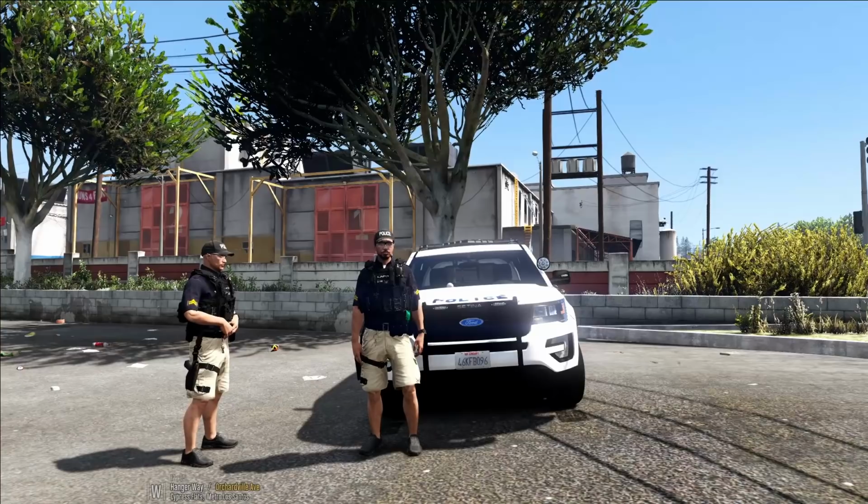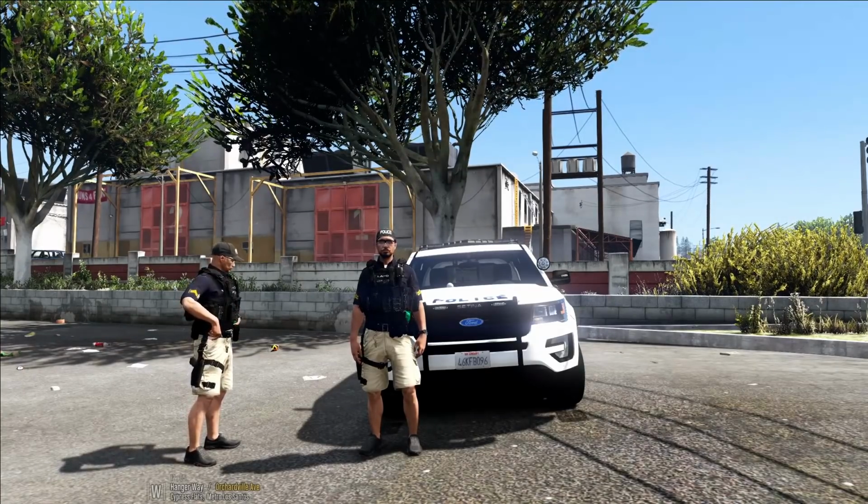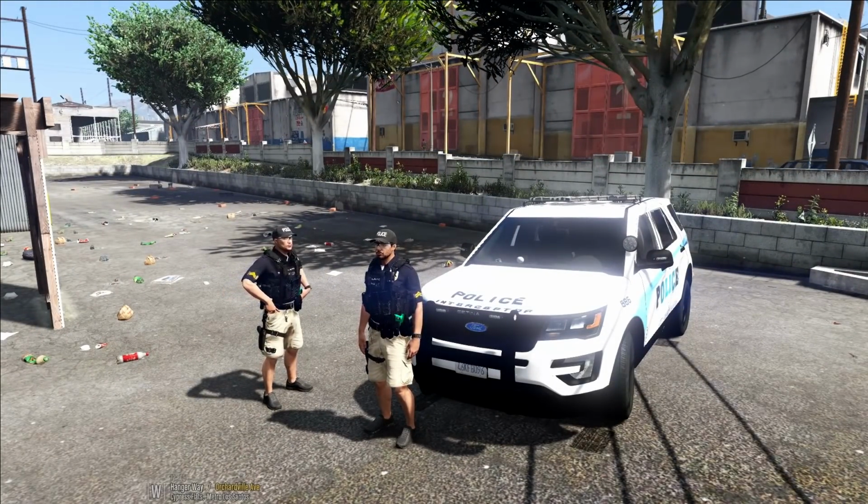All right, you guys, we are back today with another patrol. We are back on the street. It is nice to be back on the street after flying the helicopter for a few days.